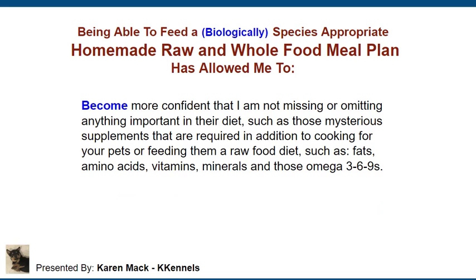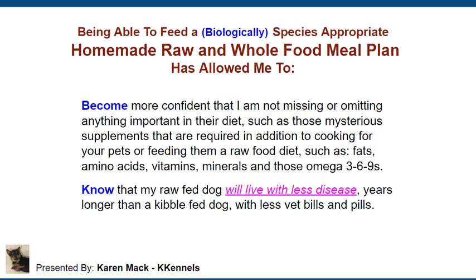It has allowed me to become more confident that I'm not missing or omitting anything important in their diet, such as those mysterious supplements that are required, in addition to cooking for your pets or feeding them a raw food diet, such as fats, amino acids, vitamins, minerals, and those omega-3-6-9s. It has allowed me to know that my raw-fed dog will live with less disease, years longer, than a kibble-fed dog, with less vet bills and pills.